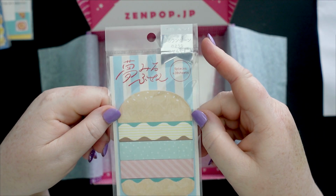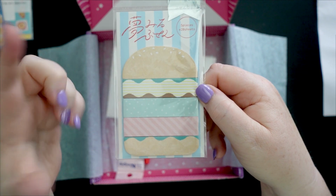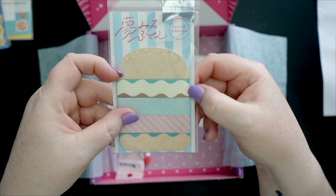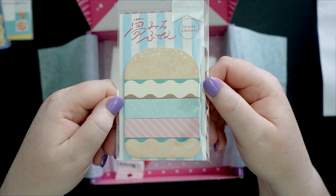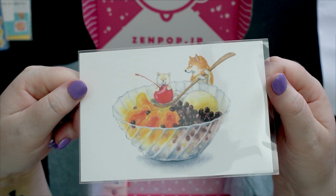Next we've got the hamburger fusion. Again, so I'm learning the notepads. So your little hamburger in tiny little notepads. So they're all individual tags. And make up a nummy hamburger. So there's this gorgeous illustrated postcard from Natsuka Murata.